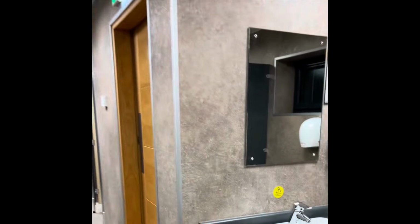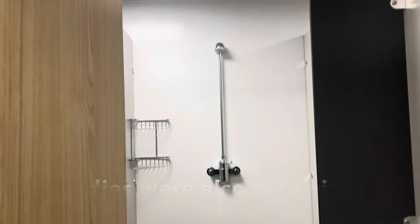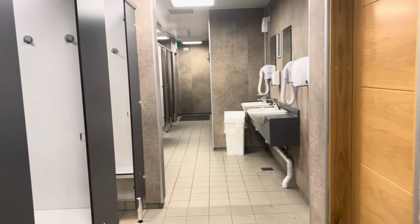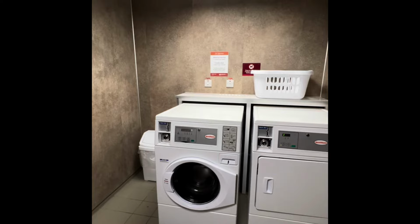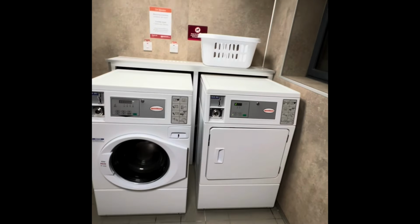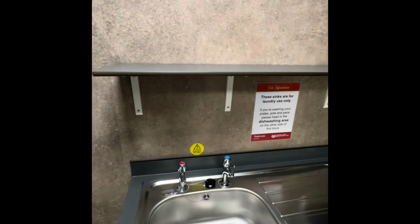Toilets. Nice showers. Hooks. Hooks, hooks, hooks. Six hooks. Brilliant. Washing, £4 and £1 for tumble dryer. Clean.